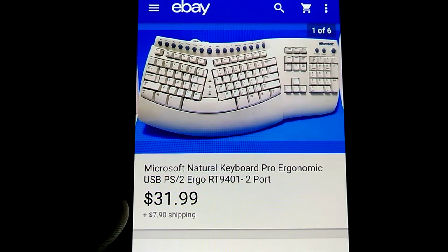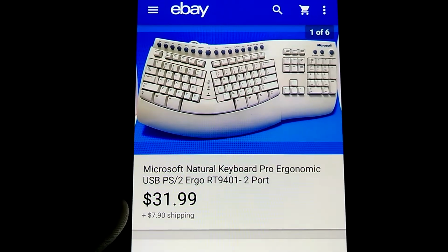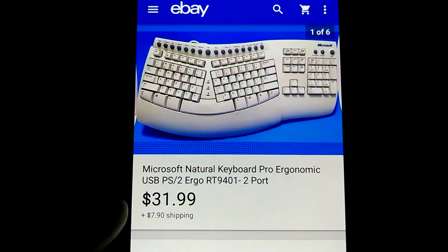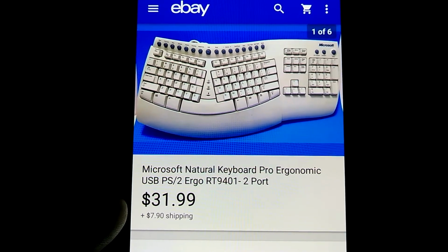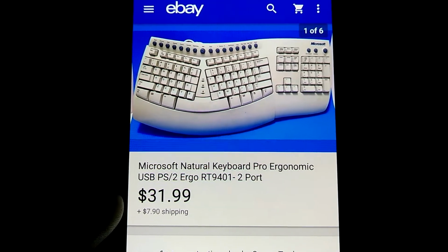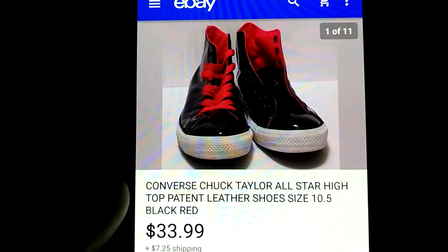Alright, here is a Microsoft Natural keyboard, ergonomic. These do pretty well for me. I find a lot of these around in my area, so I paid $2 for this at a thrift store. Got the full asking price of $31.99 plus shipping.